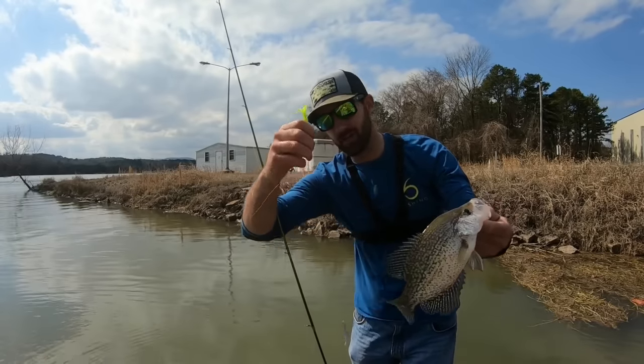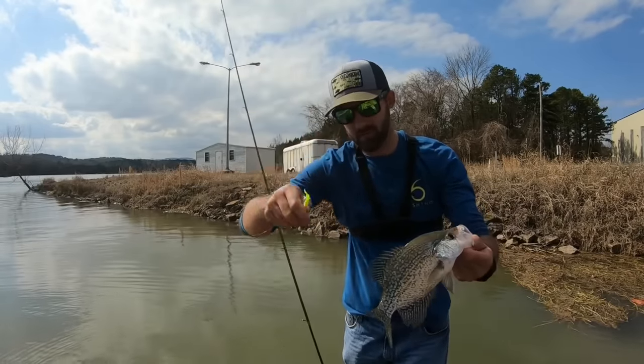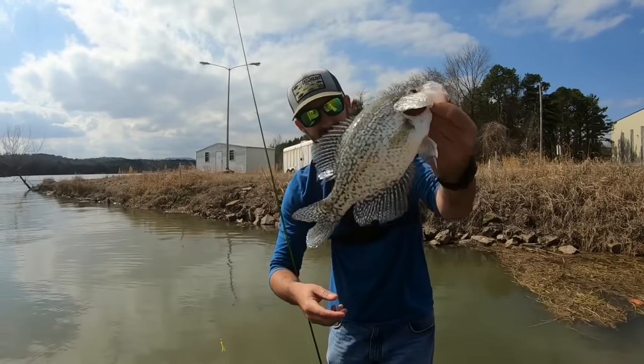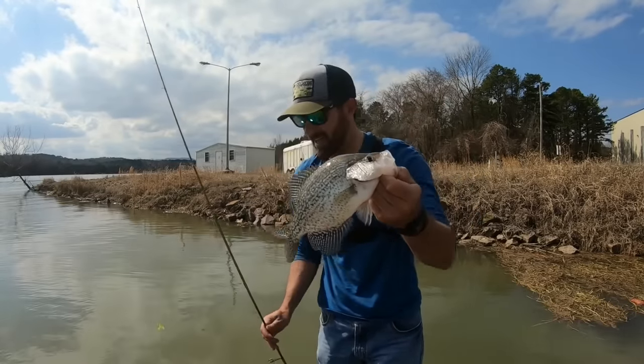He bit the chartreuse jig. I love having a chartreuse and a pearl. I learned just to kind of give them two different looks. They can decide which color they want. That's fantastic. Just another nice slab crappie.